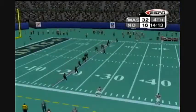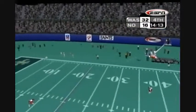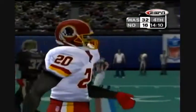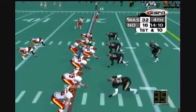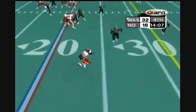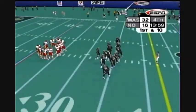The Redskins back to receive the kick. Here's the kick. Tackled by Clemens. He's been in on his 7th tackle of the game. First and 10. 4 down linemen on D. Set. Cut. The quarterback looks to pass. He corrals him at the 31-yard line. A 10-yard reception by Carter.